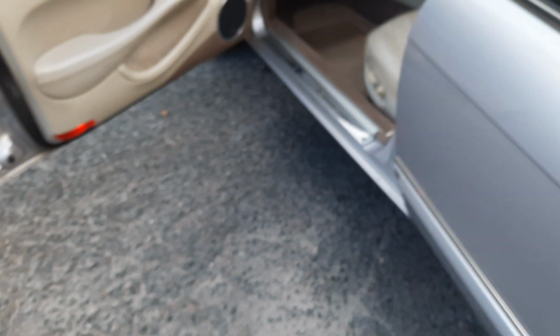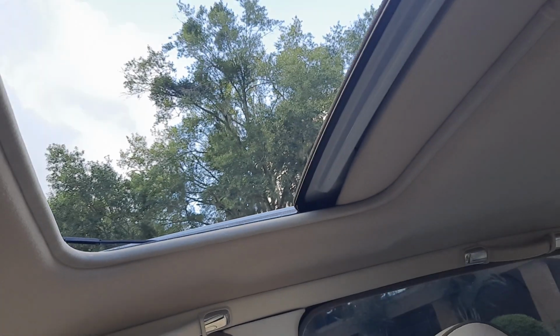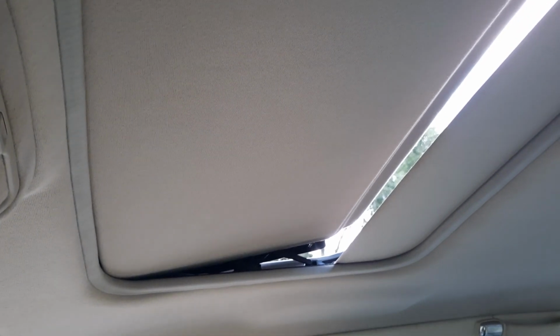Alright, so we're going to turn off the radio, turn off the hazards, so no one thinks we're getting mugged over here. So obviously the sunroof is open. We're going to close it. There's the vent function. And then we're going to open it, and we're going to close it.